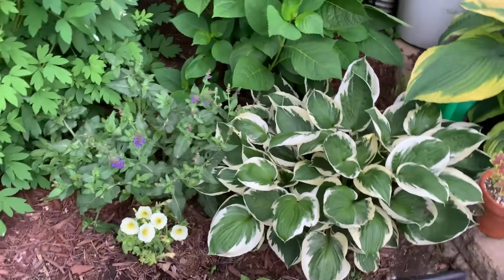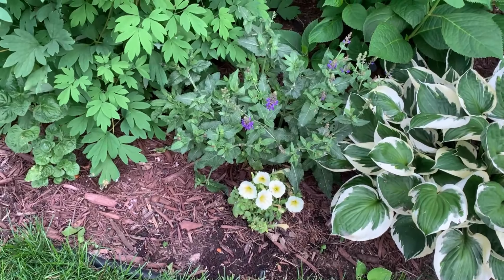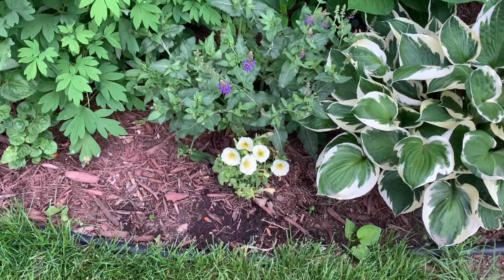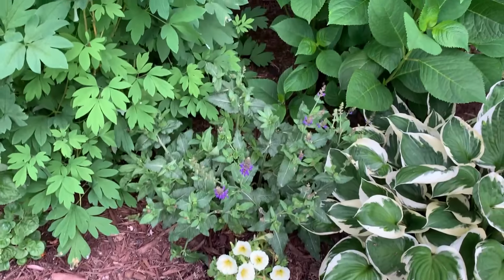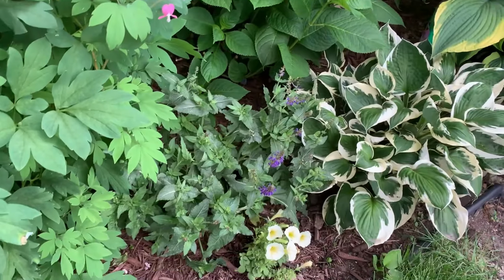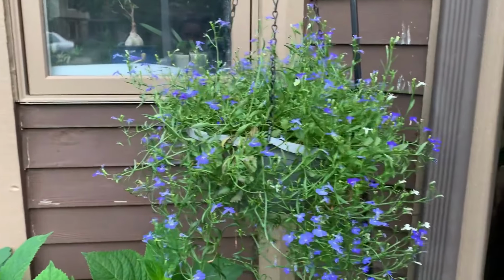Okay, sorry. We'll go back around this garden, but I'm going to show you the front porch first. I did add some petunias, and I think one is struggling there. This one is the yellow wave petunia, and there is the salvia. That's it. I'm so happy about this container.